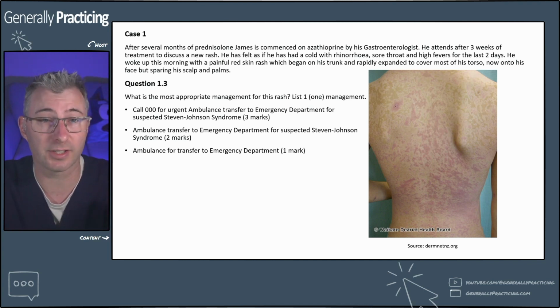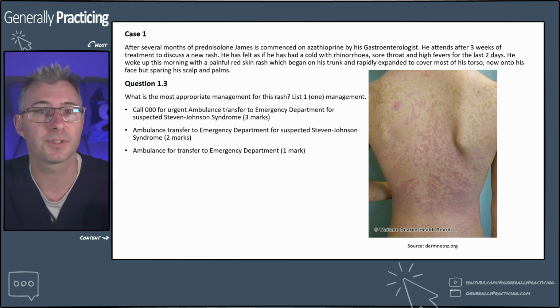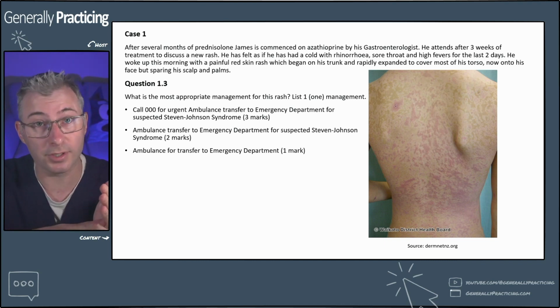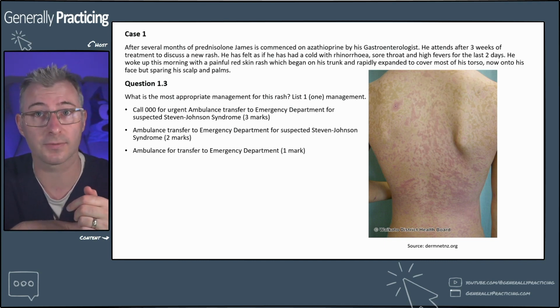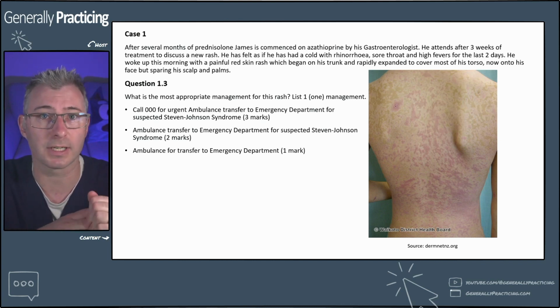So, to make sure you would actually get all 3 marks available for this question, you need to specify that you're calling 000 for an urgent ambulance transfer to the emergency department for suspected Stevens-Johnson syndrome. If you're specifying that you're calling for an emergency ambulance, that it is an urgent transfer you're requesting, and suspected Stevens-Johnson syndrome, you're going to get all those marks there.